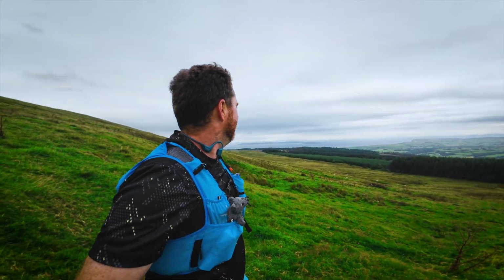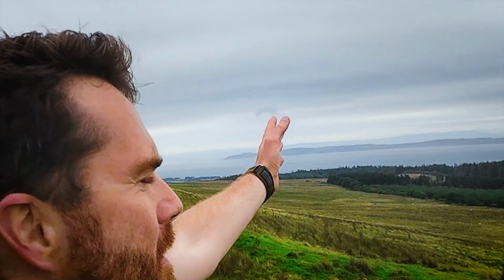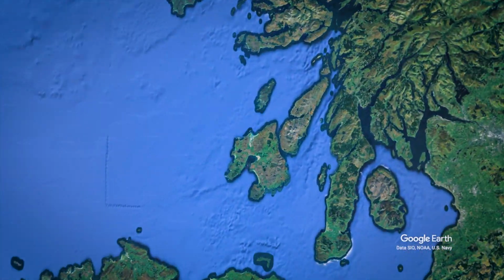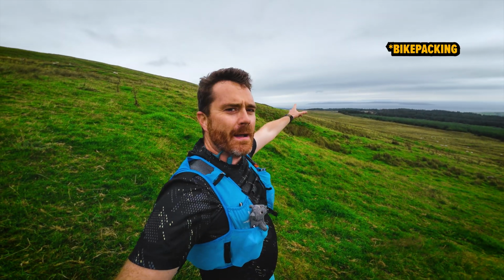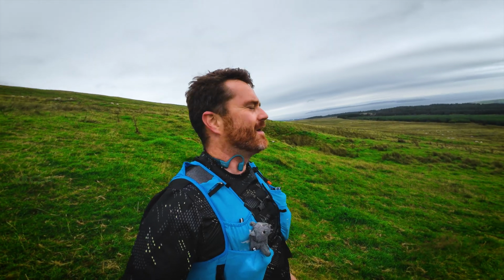Nice view. That's Rathlin Island away over there. And behind Rathlin Island is the Scottish island of Islay. That's where I was backpacking. Yeah. Nice views from up here.